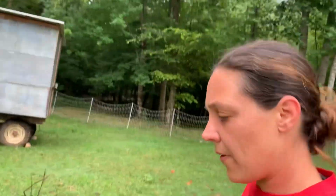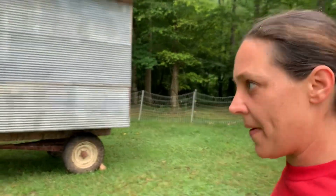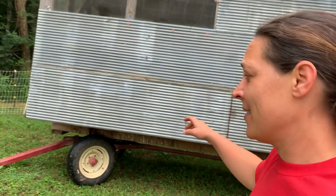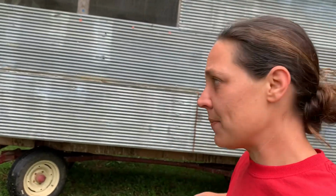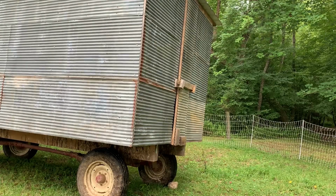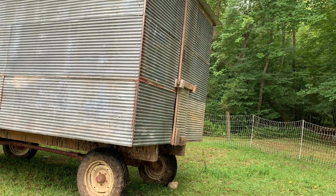So let me show y'all around this chicken tractor real quick. You can hear the chickens in there, they're ready to come out. But this is an old hay wagon frame. Andy actually pulled it out of the woods at his grandma's house and redid it, painted it, put new tires on it, and built this shelter on top of it. So let me go ahead and let these chickens out here. So you can see when we close the door there, it blocks the whole thing, so no predators.